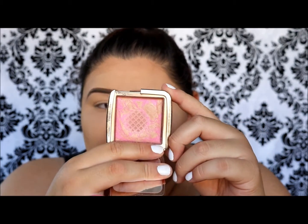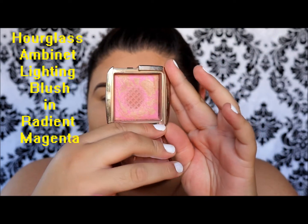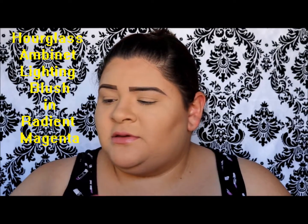For blush, this is literally my favorite blush and the only blush I use, as you can tell right there. Look at how used up that blush is. I barely have anything left in there. So I always use my Real Techniques stippling brush.